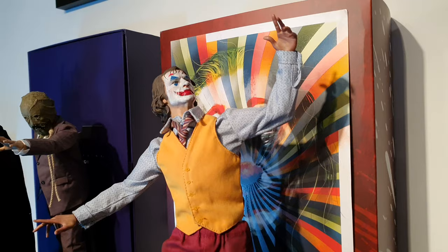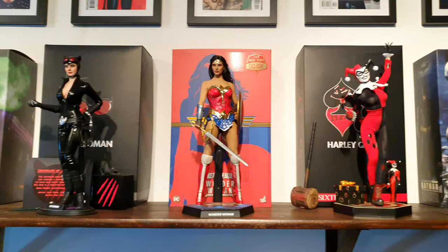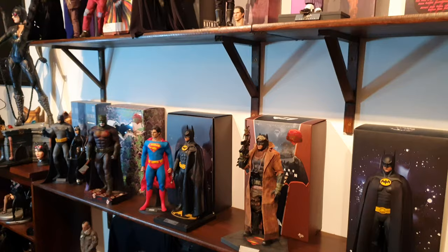Alright, so that is that whole top shelf, and then we'll move on to the bottom one. I'll just give you one last little pan around. See, I'm already about 7 minutes in and I've only covered one shelf. This is the way it goes, folks. I keep thinking I'm going to make it a shorter video, but there just really isn't a way to do that, I guess, unless I skip a bunch of stuff.